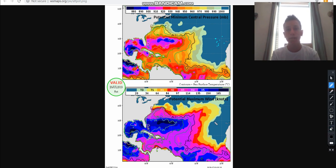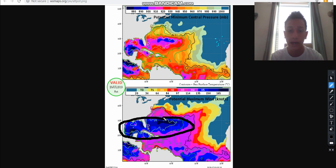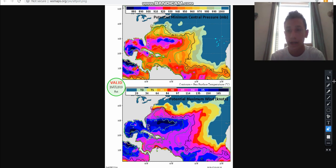But looking at the bottom map on your screen, you can see that if it stays over that region for a long period of time, as indicated by those blues and dark blues, it could be a category 5 based on the current conditions. So I see widespread pink and purple, so looking pretty favorable, but this is only potential. This is not what it's going to be.